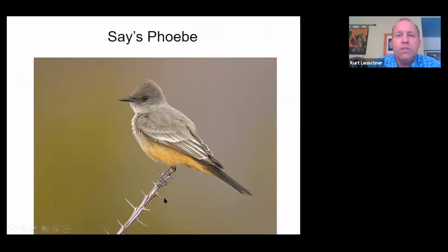The very close cousin to the black Phoebe is the Say's Phoebe, S-A-Y-'S. And these guys are also year-round residents, but they're not attracted to water like the black Phoebe is. So you'll see them in drier areas. You'll see them in vacant lots, out in the open fields, not necessarily near the water. And they're also much lighter in color compared to the black Phoebe, more of a gray with a little bit of black in the tail, and then this kind of burnt orange color below. Say's Phoebe. They'll sometimes nest on top of your porch light.